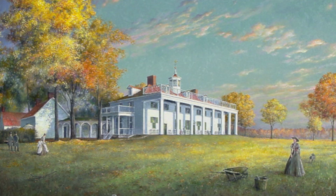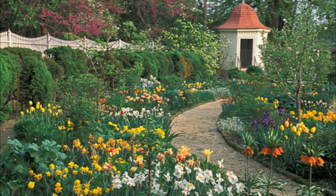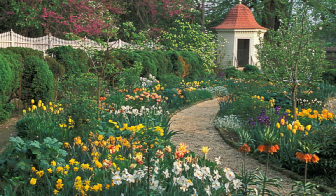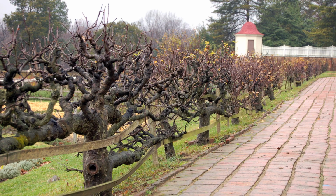I was inspired to get started when my wife and I ended up on a horticultural tour that led us to the gardens at Mount Vernon, George Washington's home, where I became spellbound with the beautiful plants that I saw that were lining the walls. Just really couldn't believe it.